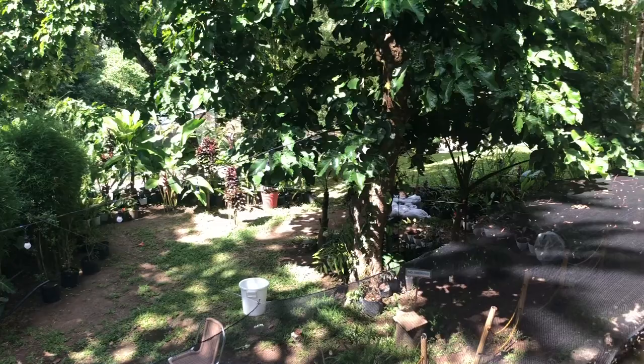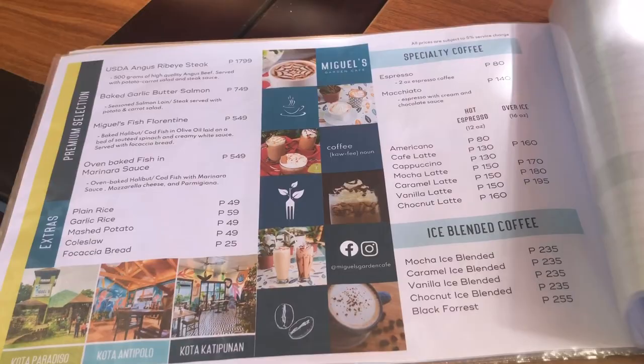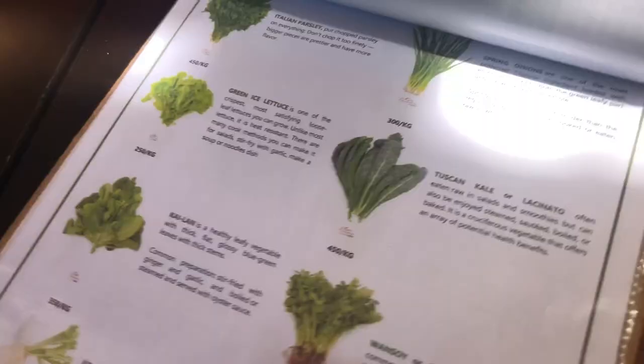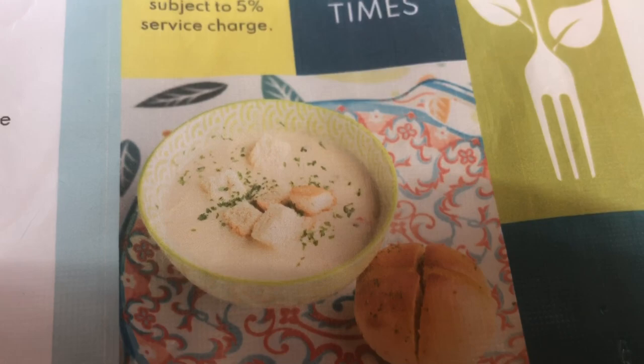Here are some of the other restaurants. It's time to order. A lot of green and leafy vegetables. Have an organic and healthy day at Miguel's Garden Cafe.